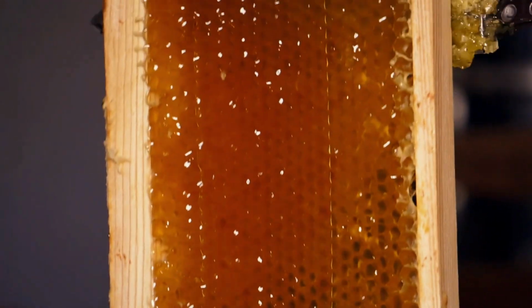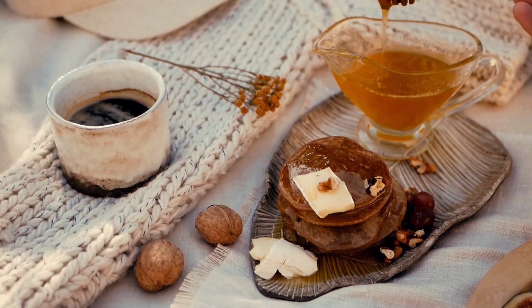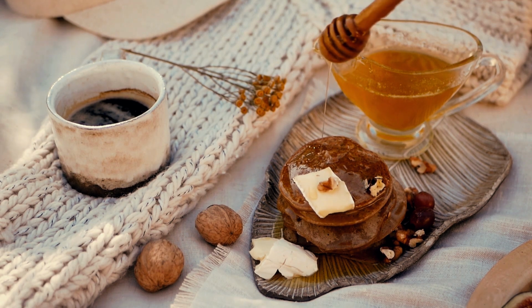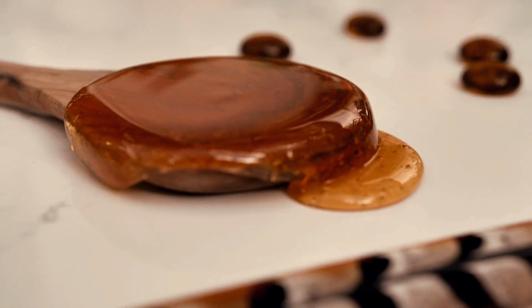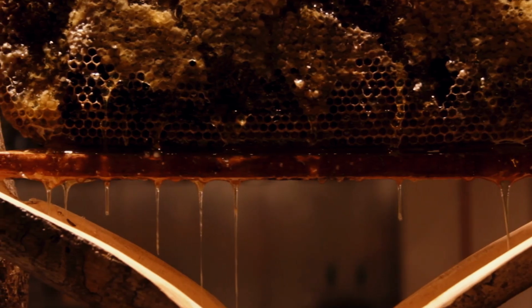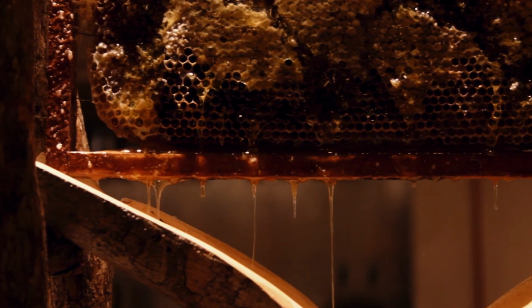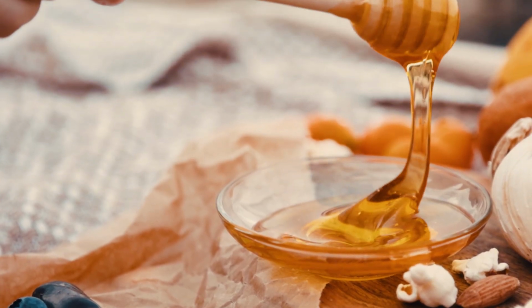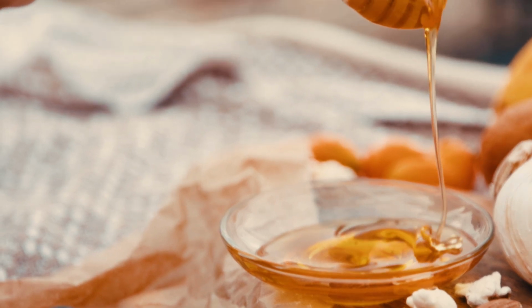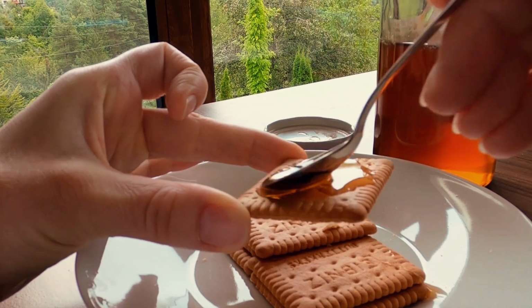Did you know that honey is the only food made by an insect that humans eat? It's a remarkable substance, a golden liquid produced by bees from the nectar of flowers. This sweet treat is not just delicious but also incredibly nutritious, packed with vitamins, minerals, and antioxidants. For centuries, honey has been prized for its medicinal properties and used as a natural sweetener. But have you ever wondered how these tiny creatures, buzzing from flower to flower, create this liquid gold?